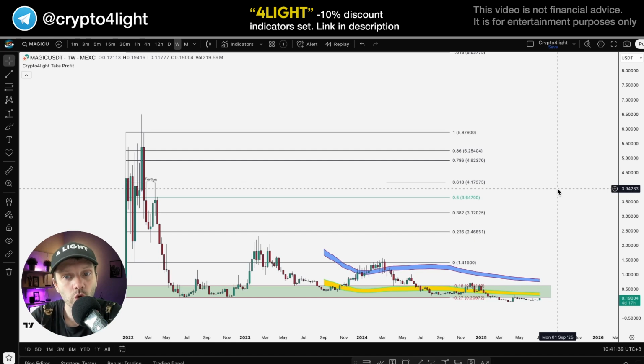Everything is pretty simple. All zones are still relevant until we reach this target or the main centralized exchanges delete the token. If the token is delisted from the main centralized exchanges, it's physically impossible to reach the main targets. But as long as we trade on Binance, Bybit, Coinbase, HTX, MEXC, it's still possible to reach the main targets, because we have liquidity. That's why for Magic, nothing special, no magic happening right now.